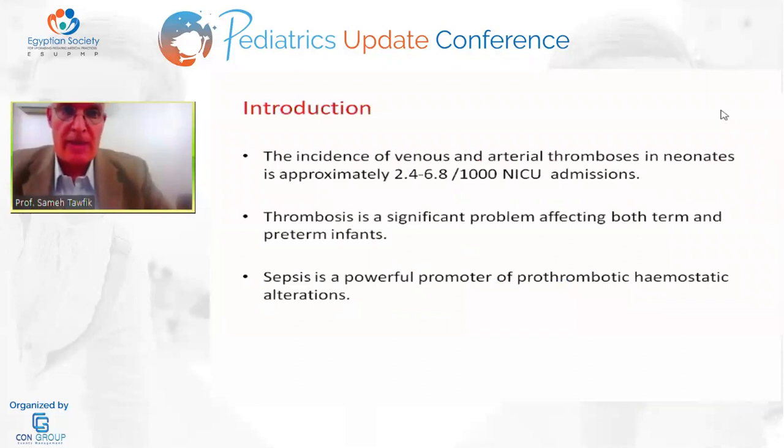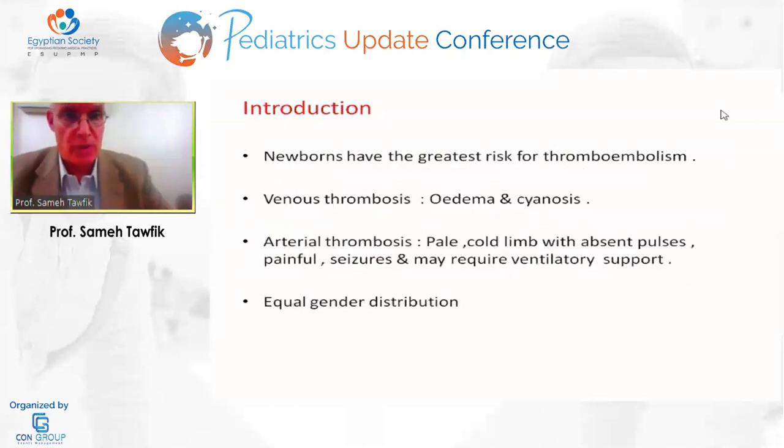The incidence of venous and arterial thrombosis in neonates is approximately between 2 and 6 per 1,000 NICU admissions. Thrombosis significantly affects both full-term and preterm infants, and sepsis is an important factor predisposing to neonatal thrombophilia. Newborns have a greater risk of thromboembolism.